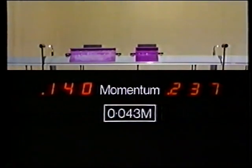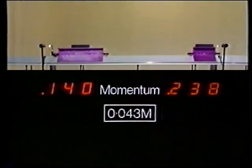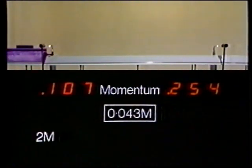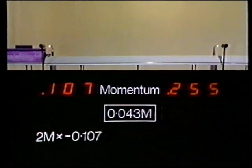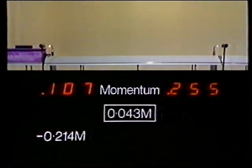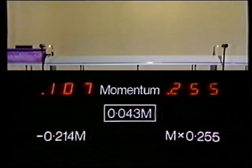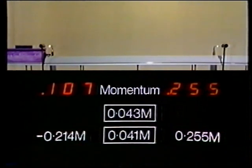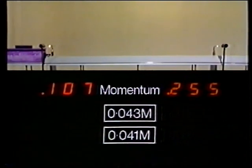We'll run it on again. Now the momentum of the glider on the left is 2m times the velocity. That's minus 0.107. That's altogether minus 0.214 m. And the one on the right, m times 0.255. That's 0.255 m. So now the total momentum is 0.041 m. Well, I think you'd agree that those two are near enough.